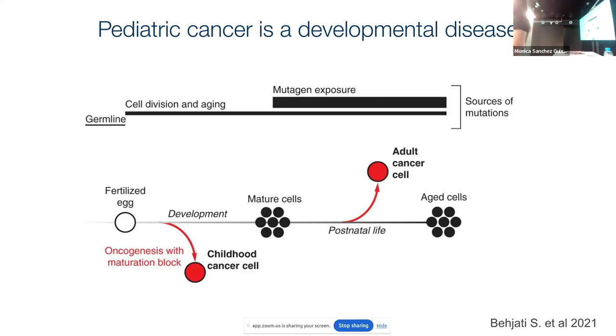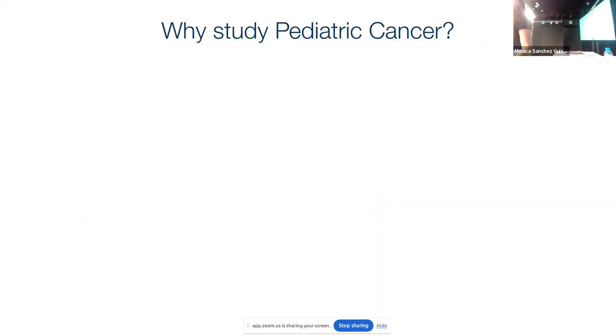So it's more of a maturation block. Cells can't differentiate; they get blocked at certain moments of development. And this is their source of oncogenicity. It is thought that these alterations, these driver events, occur during development, and this is thought to be the origin of pediatric cancer.